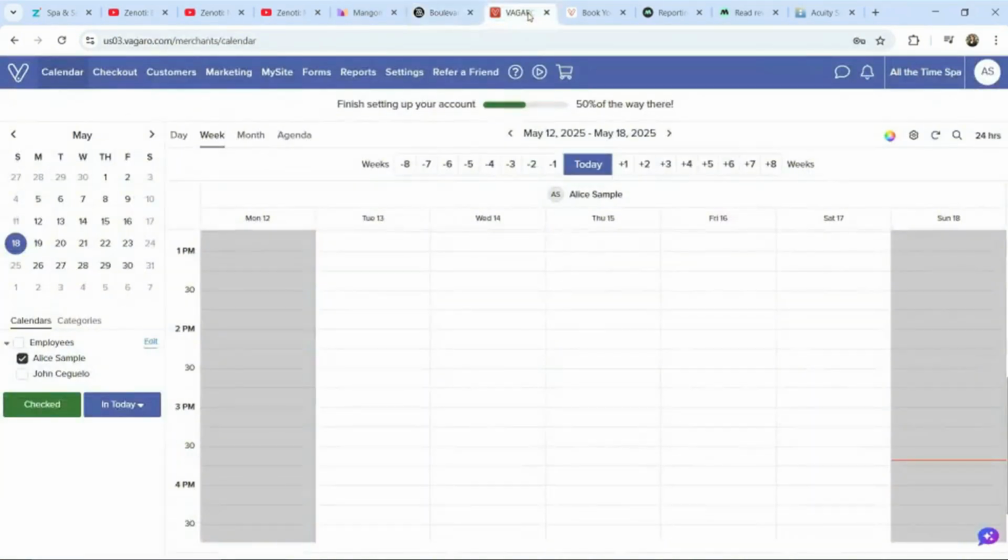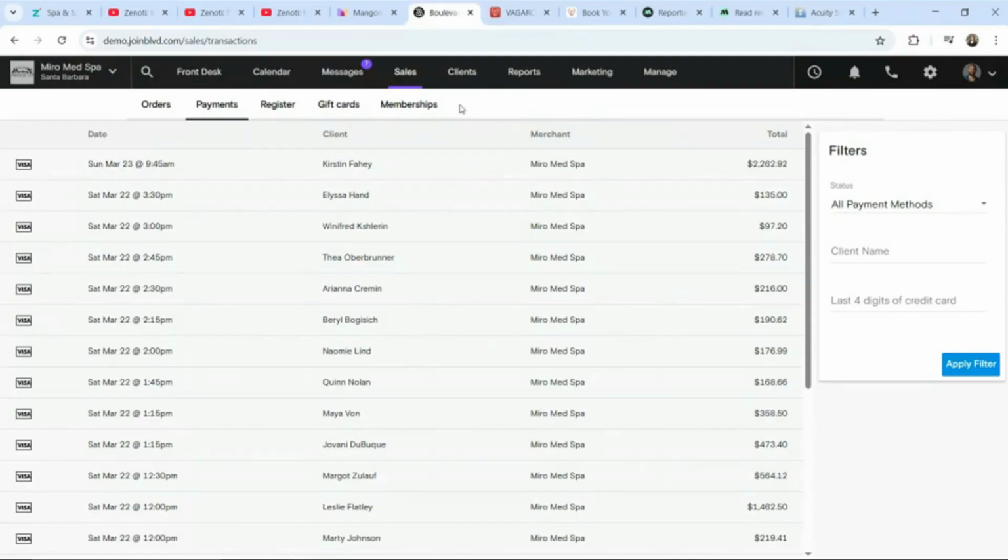A close second would be Vagaro because it is somewhat similar, but you can see there's a lot more data here. There's numbers, there's letters, there's everything. Whereas this is a very clean interface.